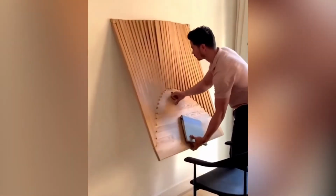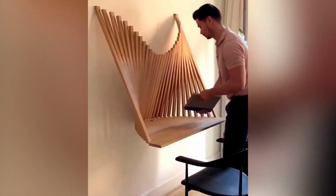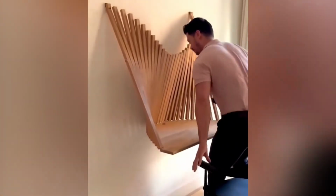Imagine having wall furniture that is also a versatile desk where you can study, watch movies, or even enjoy your dinner. We're already sold!